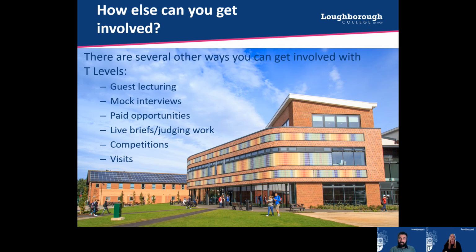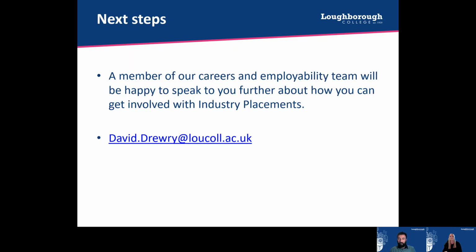Visits could be a great way to get involved as well. In the past, we've had students go to different organisations, actually have a flavour of how the sector works. So if you're interested in any of these ways, please do get in touch. But like I mentioned at the beginning, if you've got an idea you want to pitch to us or speak further, do get in contact with us.